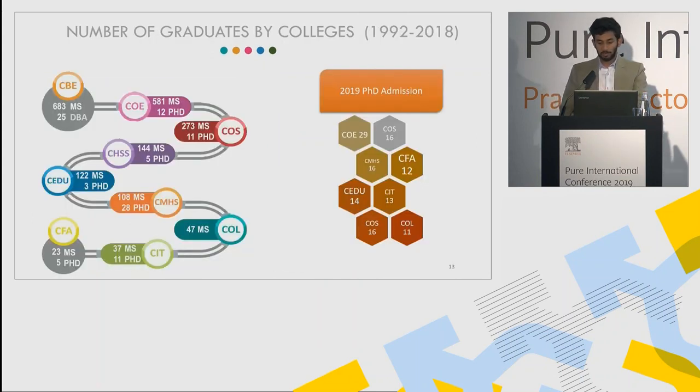Then this is just a comparison. This is the number of students from 1992 to 2018 and only in 2019. We have almost 100 students from 1992 to 2018. But check, in 2019 itself, we have 115 students. So now the number of students is increasing gradually. This year, we almost tripled the number of graduate students.